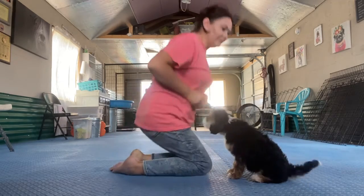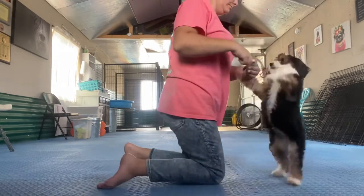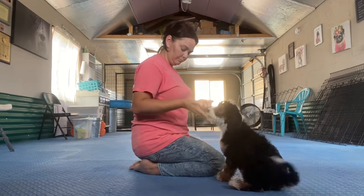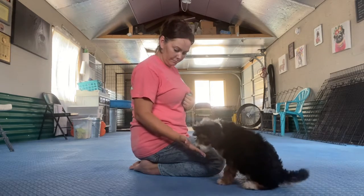And our last and final piece of homework that we worked on today is a hand target. Hand targets are our gateway to introducing them to targeting. When we do targeting, we'll be doing targeting for the bells, getting them to touch the bell when they need to go potty. That's a target.